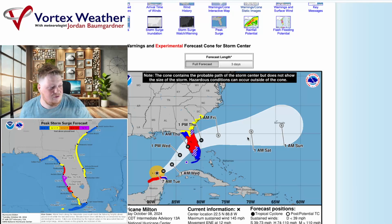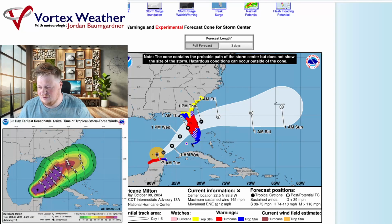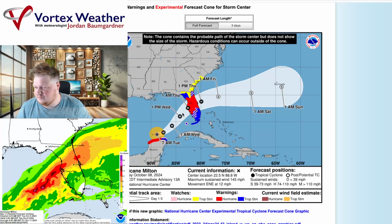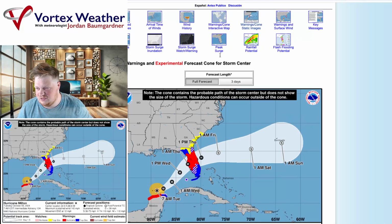In a few minutes, I'll zoom in on where we think the landfall will be. The National Hurricane Center did expand the hurricane warning to go coast to coast in Florida. And again, of course, you have your tropical storm warnings with some hurricane watches out. Again, primary effects will only be in Florida with some effects on the Georgia and South Carolina coast, but those should remain tropical storm if any effects are seen.